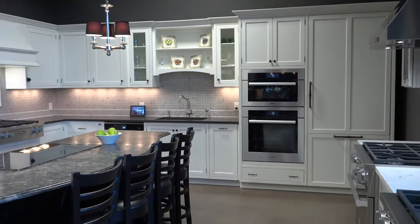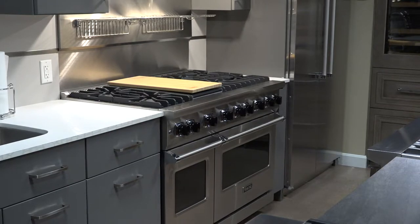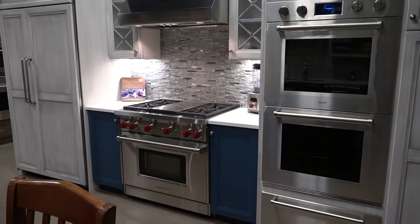We have a full meal kitchen that's live, a Viking kitchen that's live, some Wolf appliances that are live. And we do hold cooking classes for clients who really want to get a sense of what the appliances are really all about. How do they perform? It's important to have not only the appliances on display, but have them live so we can really give them a sense of what they're buying.